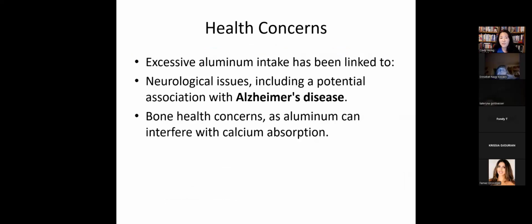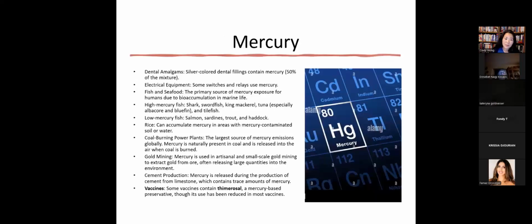The health concern for excessive aluminum, and all metals really, is brain and neurological problems. Especially, aluminum is linked to Alzheimer's disease, even autism. They have done autopsies on the brains of autistic children and Alzheimer's patients, and they've seen high levels of aluminum in the brain tissue. Also, your bones can suffer, the calcium absorption can suffer if you have too much aluminum.